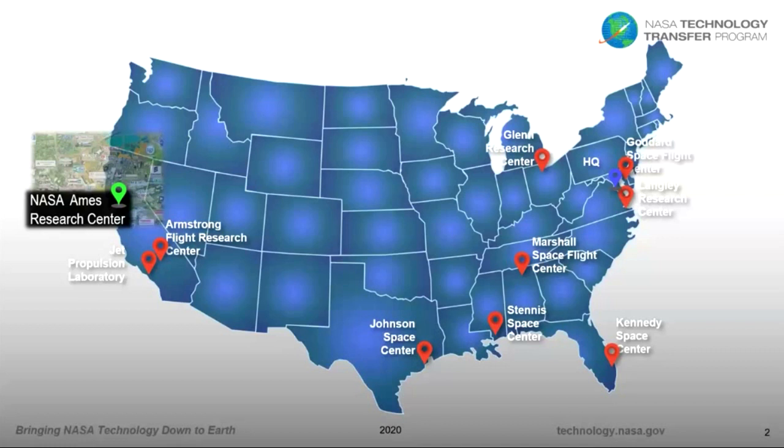So we have 10 different NASA centers. We're here in Silicon Valley, NASA Ames Research Center. And each of these NASA centers has a technology transfer program, and each center specializes in their own research and development. So the Ames core competencies are intelligent and adaptive systems, entry systems, advanced computing and IT systems, aerosciences, air traffic management, astrobiology and life science, cost-effective space missions, and space and earth science. That's our core competencies, and a place like Johnson Space Flight Center would have some aspects of that, but they would be more heavily focused on human spaceflight.